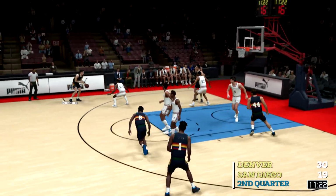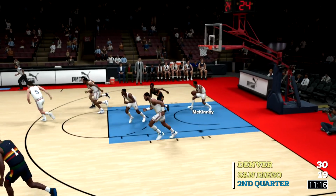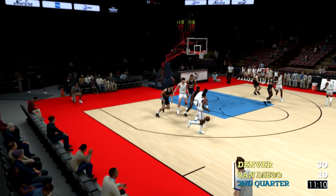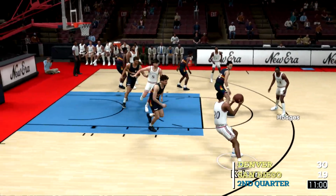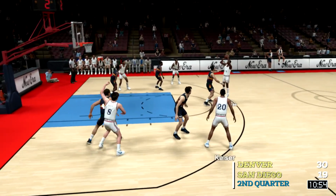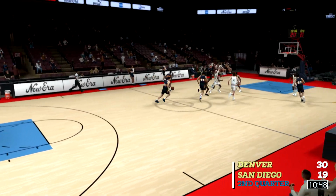Here's Hubbard. Here's Issel. It's hauled in by McKinney. San Diego trails by 11. Quarter number 2. We're about a minute in. Pass to Hodges. 5 on the clock. The Clippers need to get off a shot. No good there, and that would have cut it to single digits.